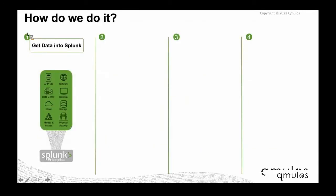So before we dive into that, I do like to make sure everyone is aware of how we can do this. So obviously the first piece of this is being able to bring your data into Splunk, getting it SIM compliant, making sure that the correct data models are present. So our customers probably have a lot of data coming into Splunk already.